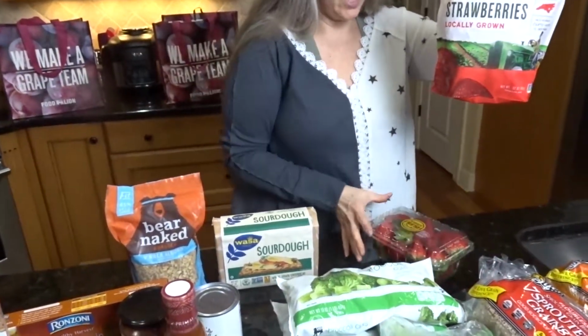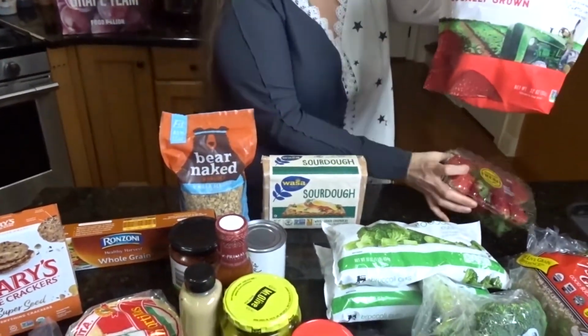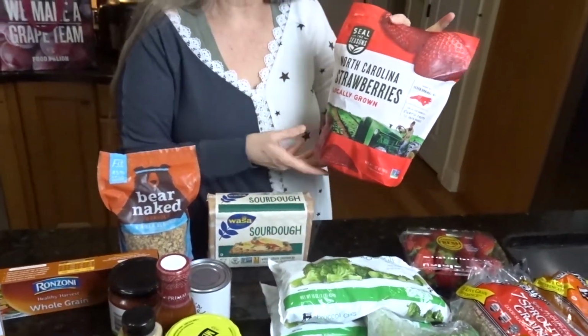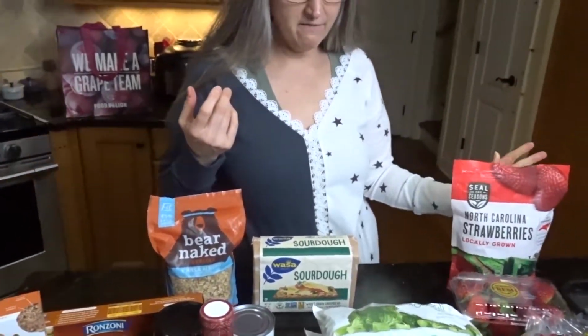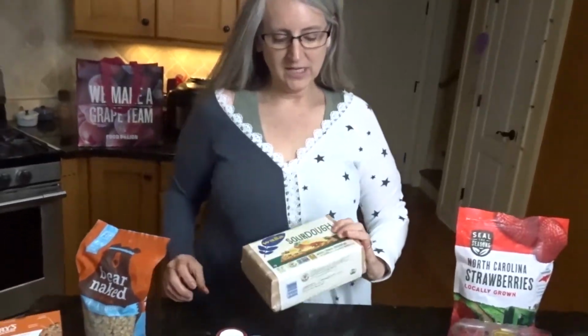So I picked up fresh because they were on sale. I picked up some fresh, but I also picked up frozen strawberries for my smoothies, or ice cream and stuff like that. That's the first thing my kids asked: are we making ice cream now?